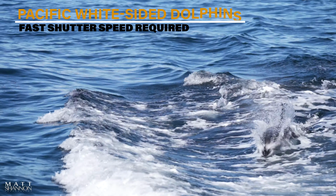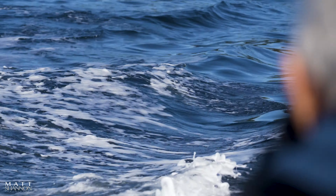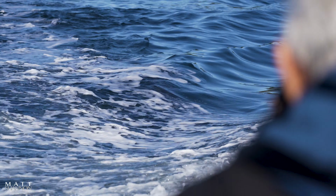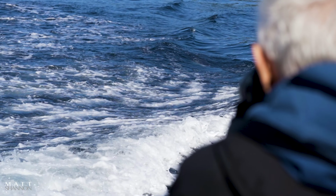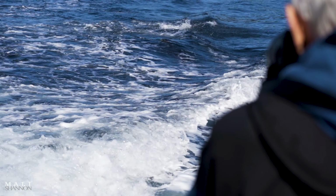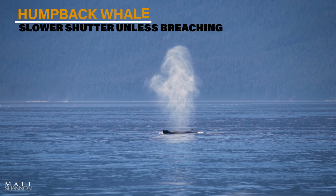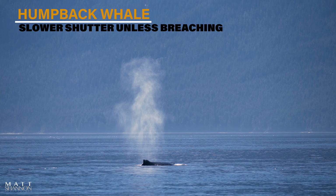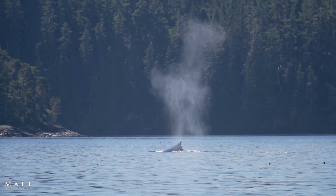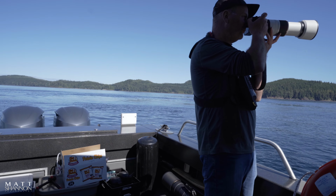To freeze the action on the Pacific white-sided dolphins, my shutter speed is around 2/1000th of a second. Sometimes I'm shooting at 2500, especially on a sunny day like today. For humpback whales, it's much slower. I can slow the shutter speed down to even 1/800th of a second. If we start seeing breaching whales, that's when I'm going to increase the shutter speed to a really fast shutter, say 3000 or 4000th of a second. And some of this depends on how far away the subject is from the lens. The closer they are, the faster the shutter speed needs to be.